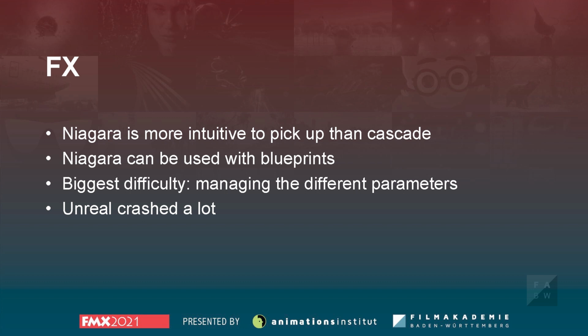There are not as many documentations on the internet for Niagara as with Cascade, but I believe that Niagara will become the go-to tool for everything related to FX and Unreal with time, especially since it's also possible to combine it with blueprints. The biggest difficulty was controlling the different parameters that are influencing each other, especially with this limited space.